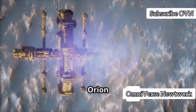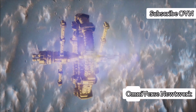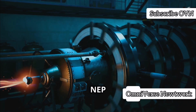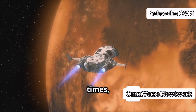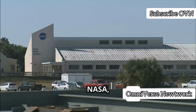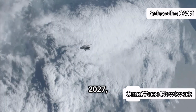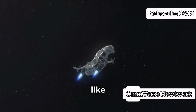But even though Project Orion never got off the ground, it laid the groundwork for future nuclear propulsion concepts. Today, nuclear propulsion is making a comeback. Concepts like nuclear thermal propulsion, NTP, and nuclear electric propulsion, NEP, are being developed. They offer high specific impulses and faster mission times, making them ideal for deep space exploration and even crewed missions to Mars. NASA, DARPA, and private companies like General Atomics, Lockheed Martin, and Blue Origin are all working on nuclear propulsion systems. By 2027, we might see a nuclear-powered spacecraft take flight, thanks to projects like Draco.